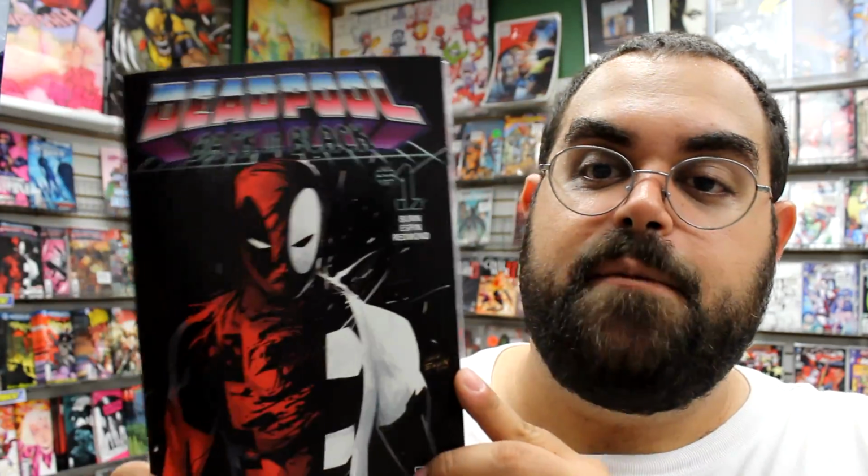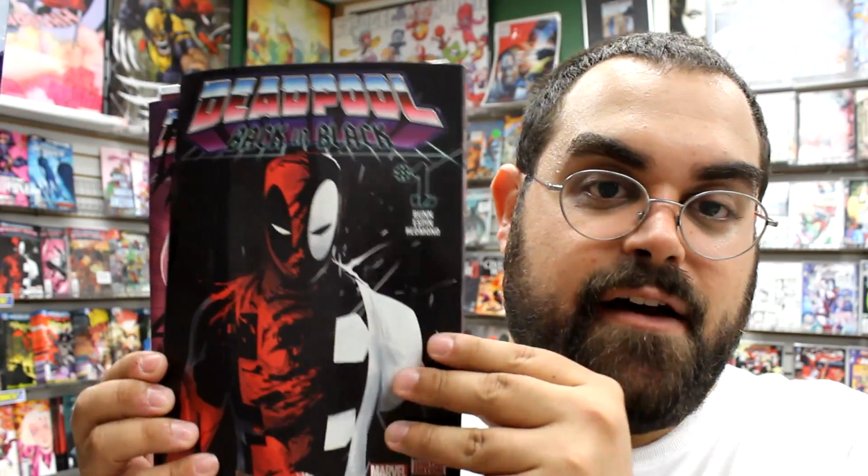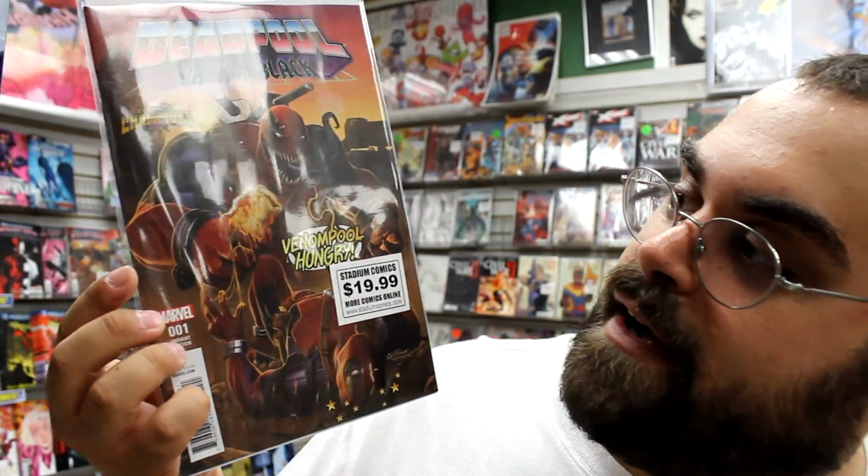New today, we have Deadpool Back in Black number 1. This book has this cover, this pretty cool variant, and this variant based on Contest of Champions. If you guys play that game, you know that Venom Deadpool is the most OP character in the whole game. I don't know, I've only seen videos of it because it looks really cool. I haven't played the game. Mobile games tend to suck up all my time.